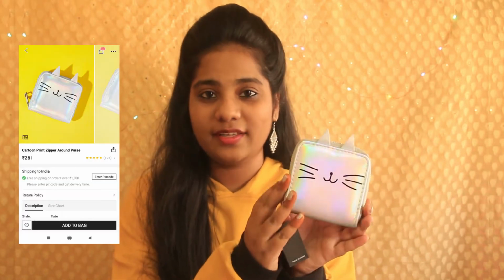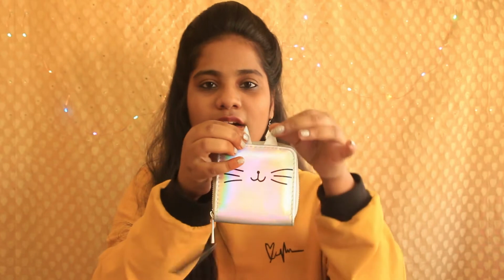So let's get started. The first item we have here is this cute holographic wallet. I am so into holographic stuff lately, so I totally loved the wallet when I just saw it and I decided that I should get it. It's a basic one with just a cute little cat over it and tiny ears over here. And this is how it looks when you open it. It's a basic wallet with two pockets, and the quality is also very good, and yes, this is one of my favorite things from the haul.